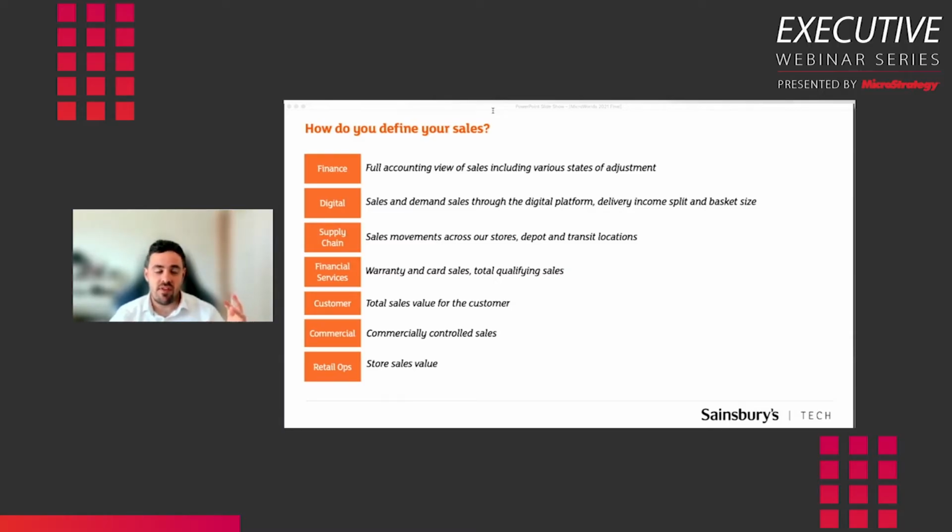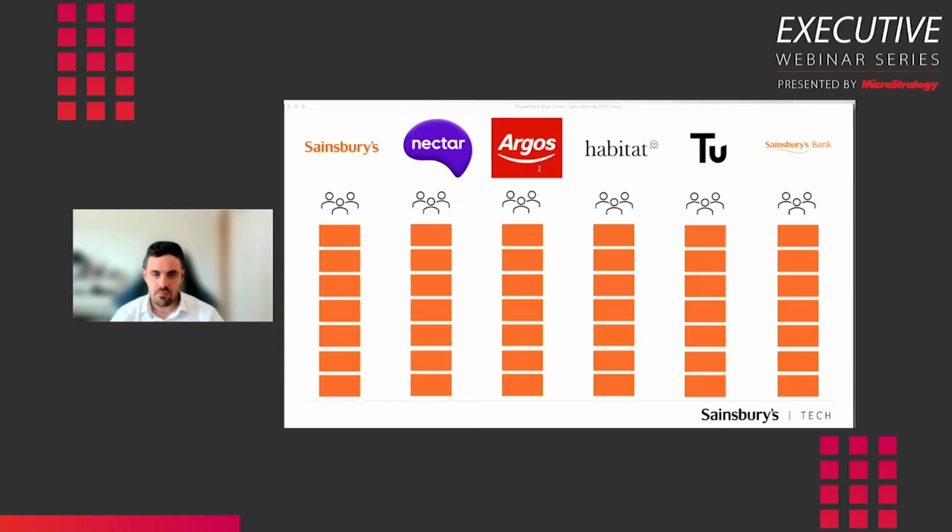So often teams are then having to create their own data marts or their own data areas to drive their own reporting, which leads to different versions of the truth. And that can persist across all the different areas of a traditional retailer. We see this actively across Sainsbury's. But not only that, Sainsbury's being a food-centric business, Argos and Nectar will all have, or could potentially have, different versions of what those answers are.